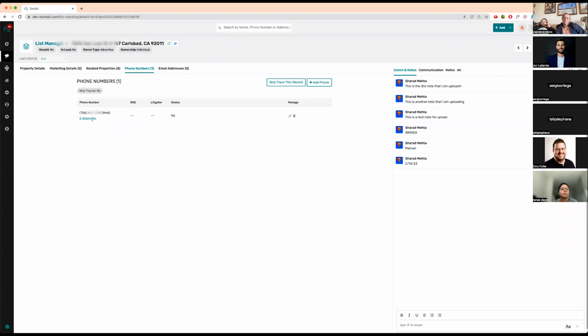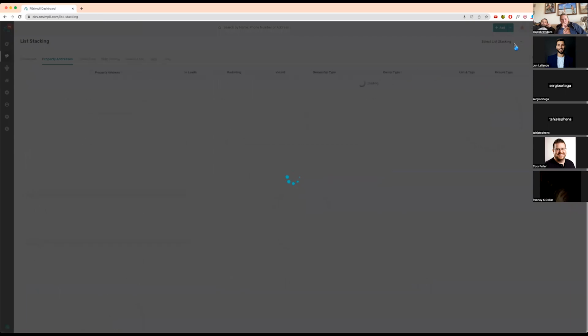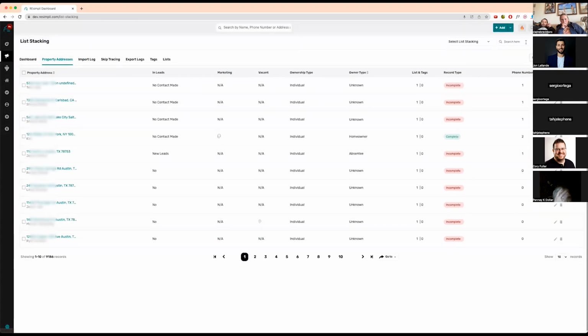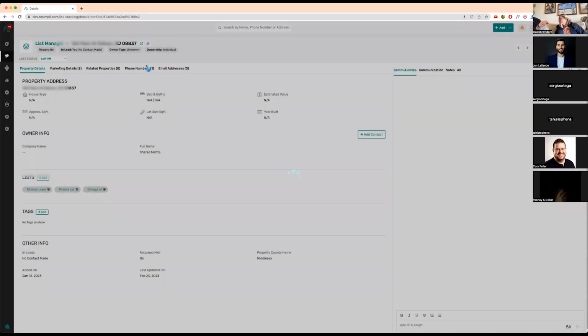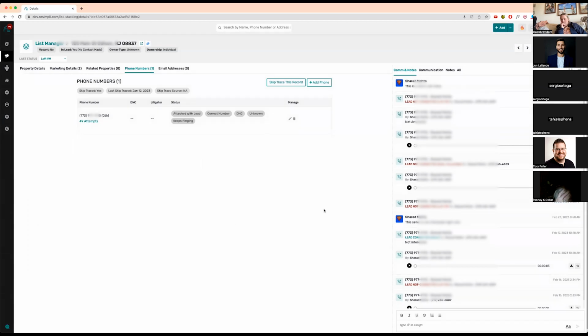And if you made any calls, however many times you called, it's going to get updated right here, so you can see the number of attempts you've made to that property. If I go in and look for 123 Main Street, it's a number that we're using for testing. I can see I've made 49 attempts to this phone number. It keeps track of every single time you call, and list stacking pulls all the information right here: the call recordings, who pushed it, and all the updates that were made to the system. So those are the updates coming with list stacking.